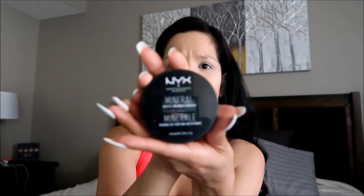So I'm going to just, oops, sorry, camera's moving. Put it under my eyes again because I need those eyes to pop out. Be like, bam. You look alive today. Oh, thanks. Okay, now after that, I like to put powder on, and this is the NYX Mineral Matte Finishing Powder, which I also love. And now I'm going to get my good old brush and just go over it.